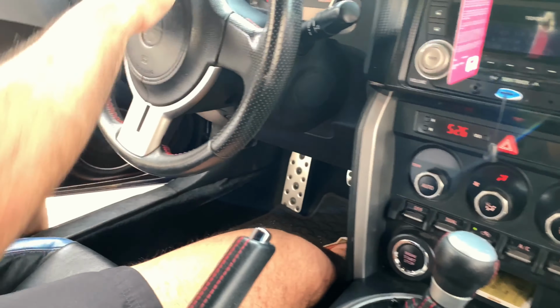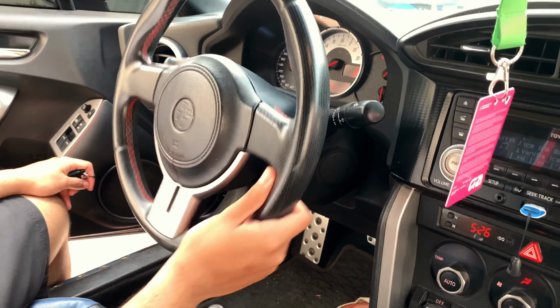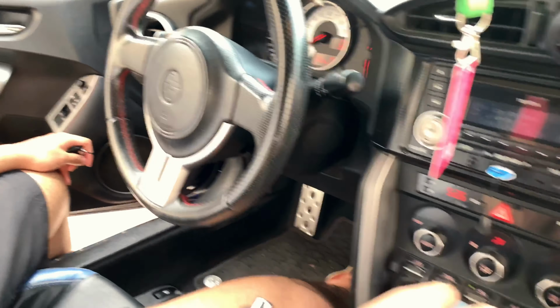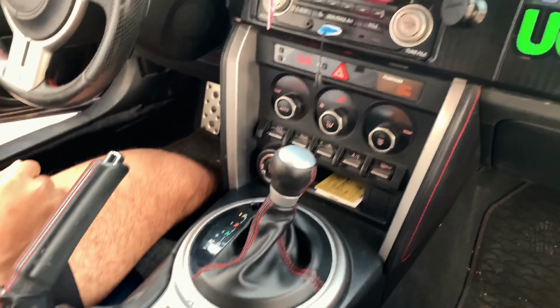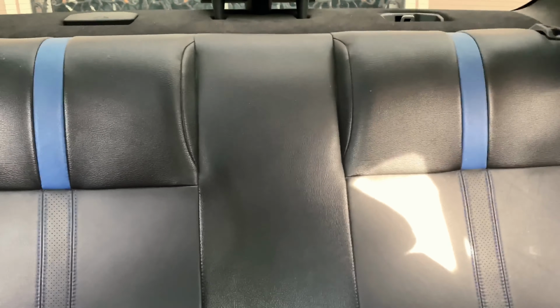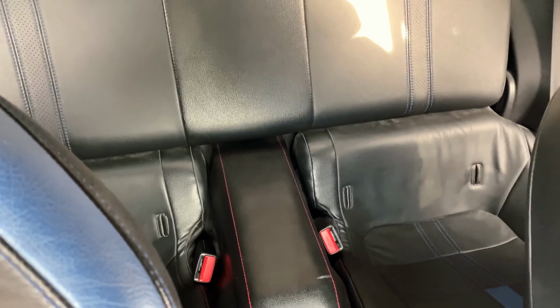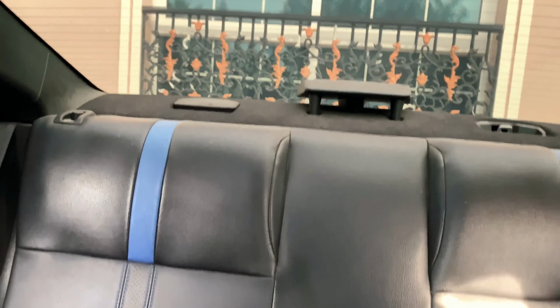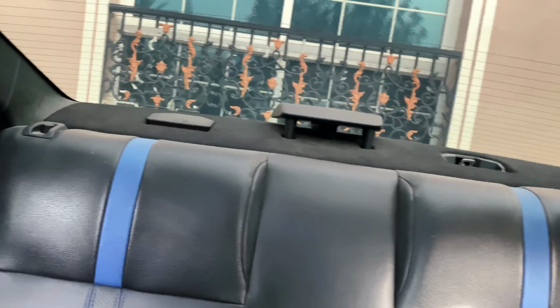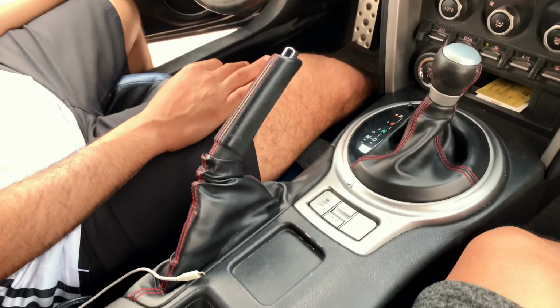These are the pedals. Manual cruise control. Ah, it's manual? Ah, it's automatic. It's automatic. Okay. So this is okay. Also, two person can sit also here, right? Two person, but for small kids, it's better. We can just adjust this seat.